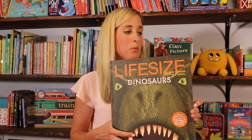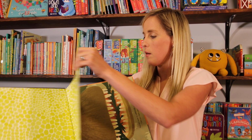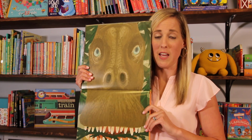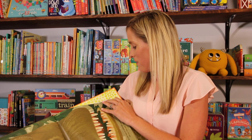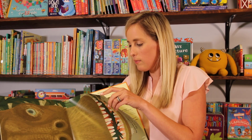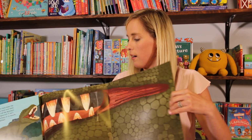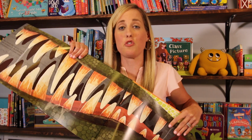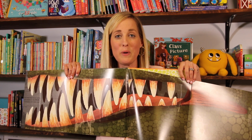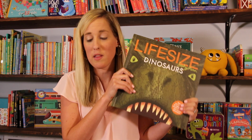All right, next we have Lifesize Dinosaurs. This book is really fun because you get to compare your size to a dinosaur size. And so, for example, here's a Diplodocus's face, and you get to compare your face to them. And then my favorite is at the end. If I can turn the page, there's a big fold out in here of a Tyrannosaurus Rex's jaw. Take a look at that. Super cool. Kids always ooh and ah over that one. There's lots of fun facts in here to learn all about dinosaurs, so this is great for a dinosaur lover.